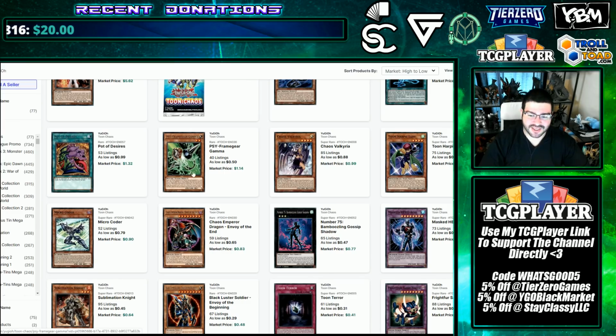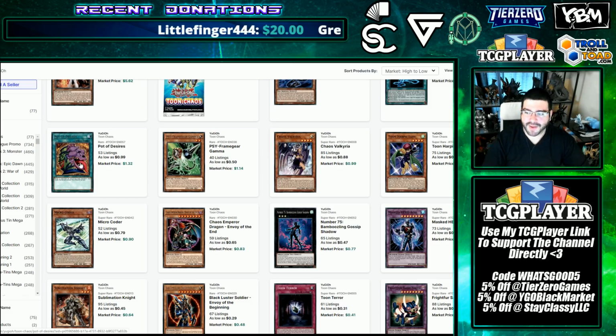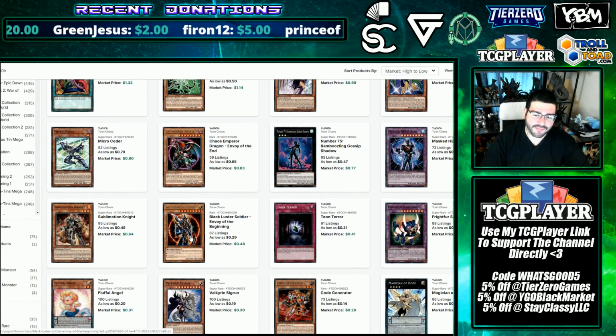Now, for penny stonks, I think Gamma's a great grab, especially at 50 cents. I could see this being $2 to $3 in the future. Desire's the same. Almost every version of it goes back up, similar to Lure in the past. And Toon Harpy Lady in the super rare slot, along with Acid, I think are great things to grab onto now. BLS did just have its common over in the Shaddoll structure deck. That's why I don't think it's necessarily the greatest grab to have.